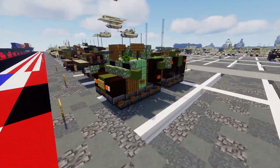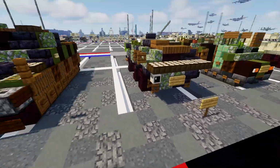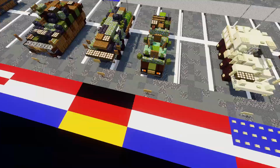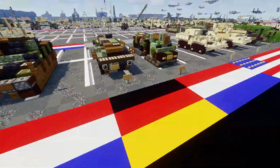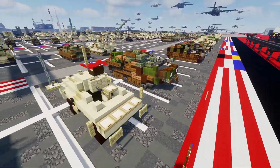Oh, and he also has this one where it's like two different pieces. I gotta build one of those one day. So this is from Germany and Netherlands. So this one's Germany. The other one's Netherlands. Why does he split the Netherlands in half? I don't know why. Next up we have some American stuff like the AAV-7.